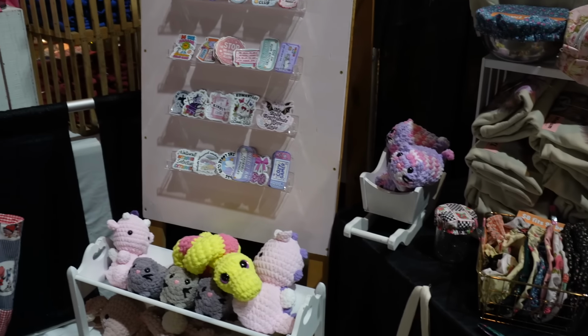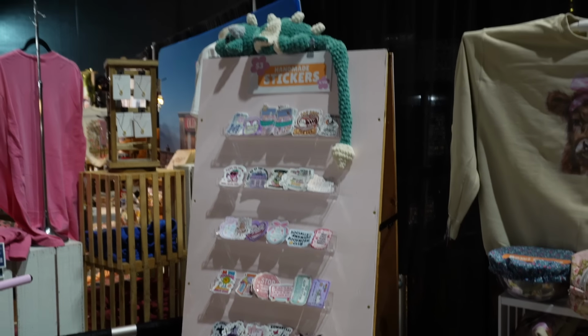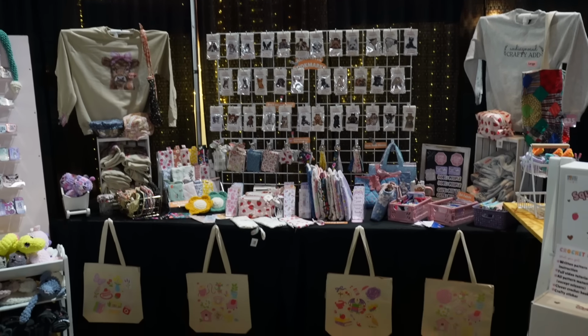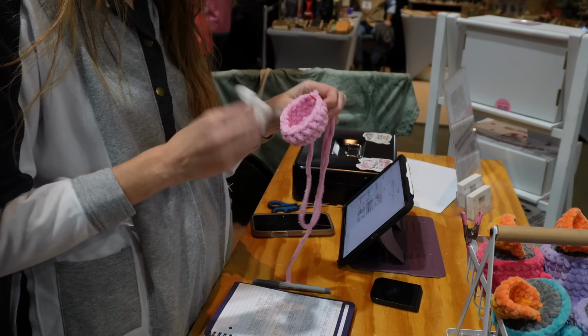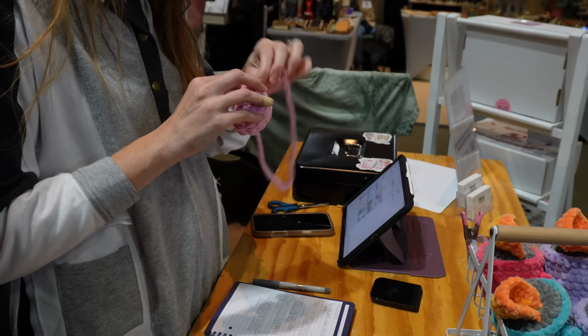I'm working on it. And then this is my DIY sticker stand. I say my DIY sticker stand. Mr. GPD made that for me. I also brought some turtle pieces to work on for the crochet girlies out there. This is the Tank the Turtle pattern. You can find it on Etsy.